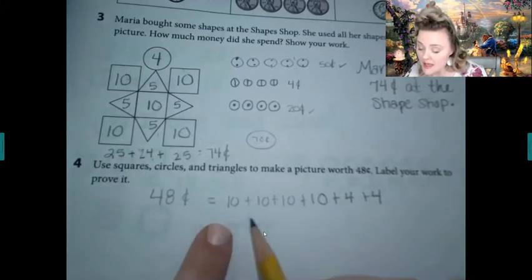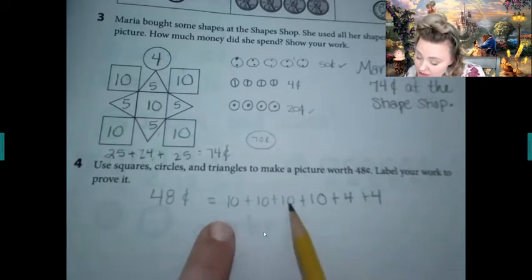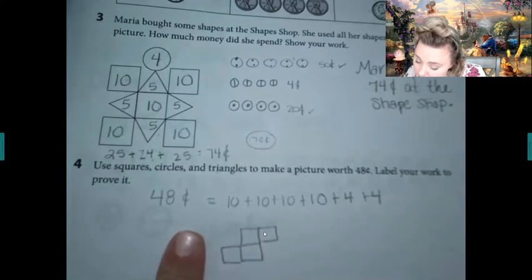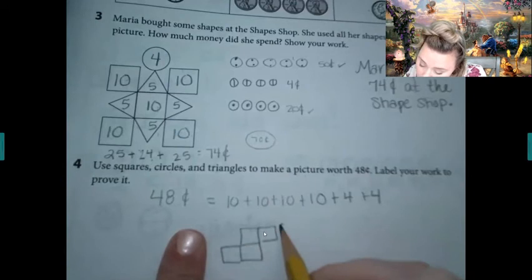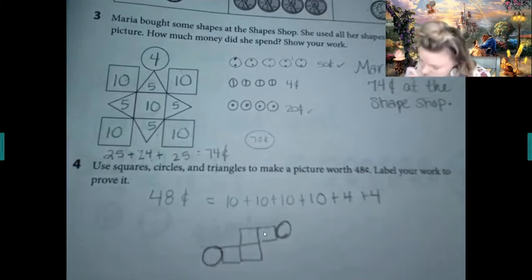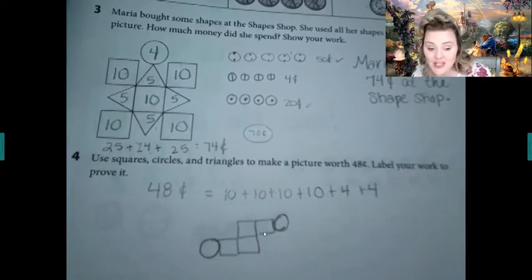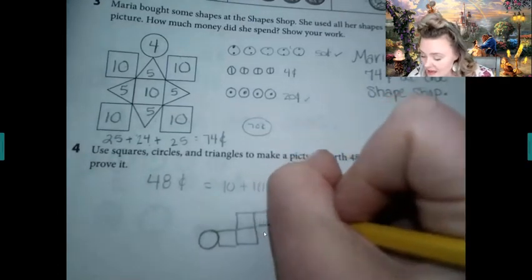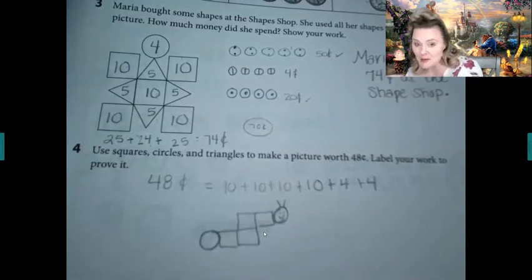So now I can draw a picture that has 1, 2, 3, 4 squares, 4 squares, and 2 circles. All right, so there's my shape. That's one option. I don't know why I want to make this into a little caterpillar. It's just swooping around.